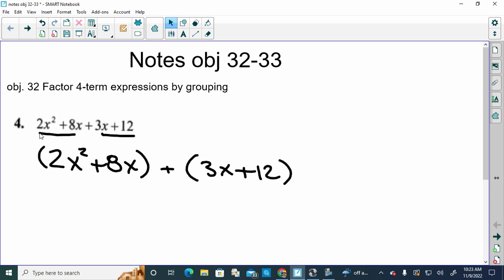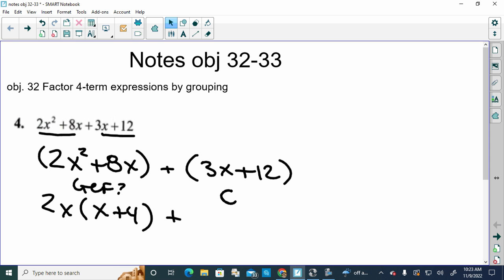Okay. So I'm looking at my first one, and I'm looking for the greatest common factor. And I'm just going to write it so that you know where this is coming from. What is the greatest common factor of just that one? 2x. Okay, so we write 2x, and then we write what's left in that binomial. So that would be x plus 4. I'm going to put my plus there, and I'm doing it again now to this one, finding out what is the greatest common factor. 3. Okay, and then I write what's left.